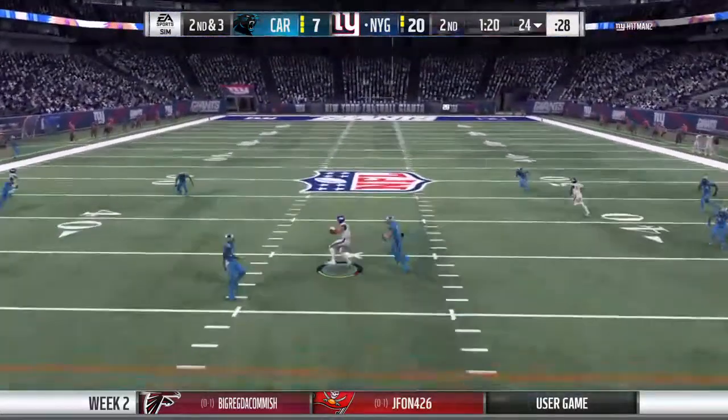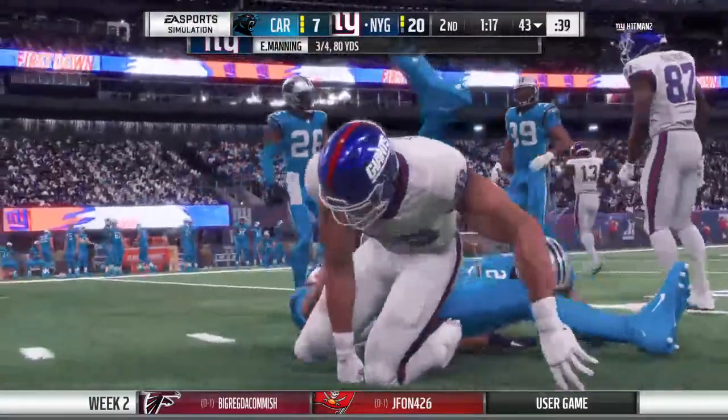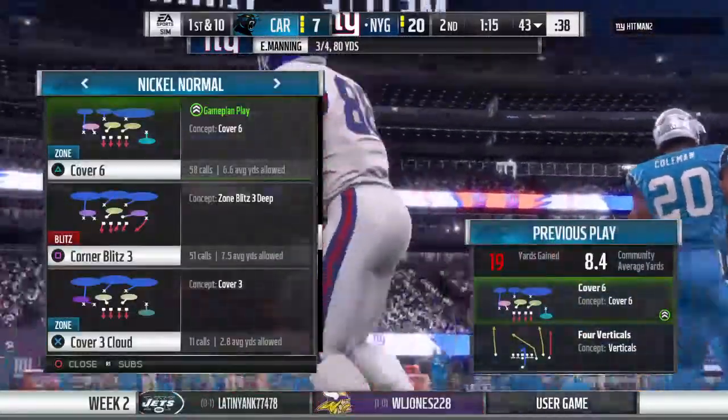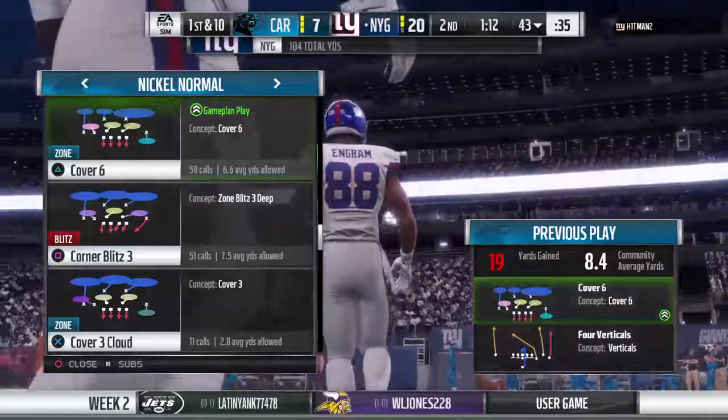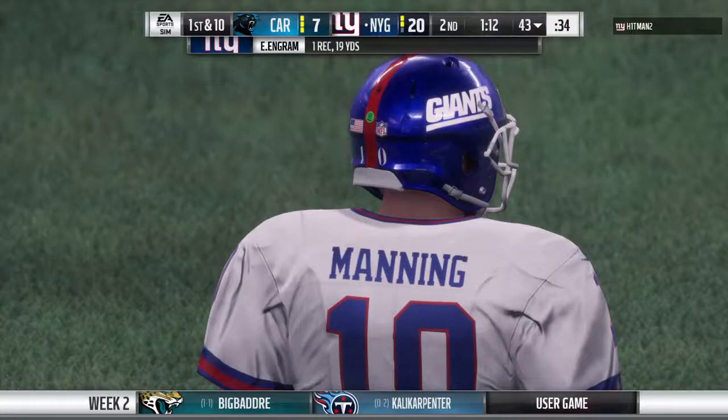Manning to throw on 2nd down. That's caught by his tight end, Evan Ingram. And they get him down, but not before he takes it across the 40-yard line. And the play goes for 19 yards, gives him a new set of downs.